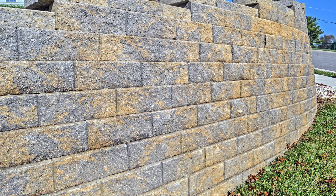Here's just a great example of a clean looking VersaLock Standard wall. This one's in chestnut blend. The VersaLock Standard, I mean, it's a great wall.